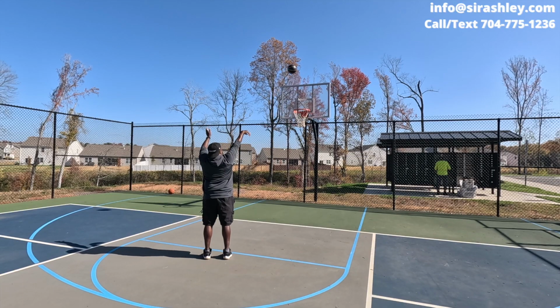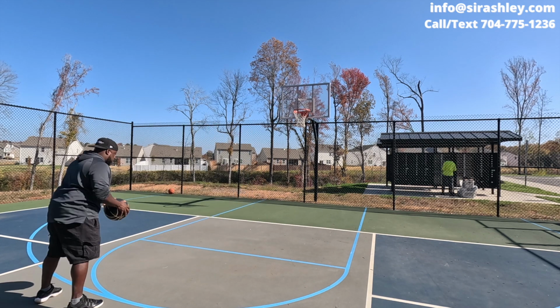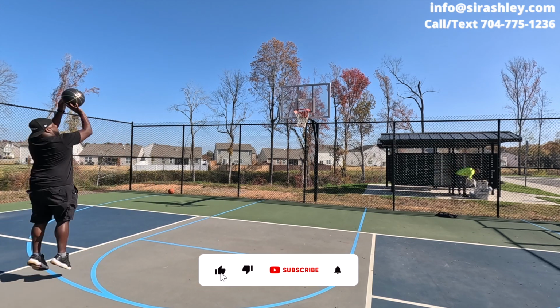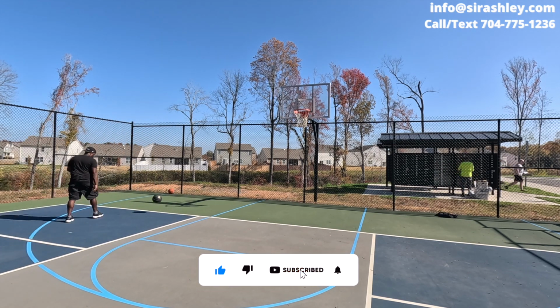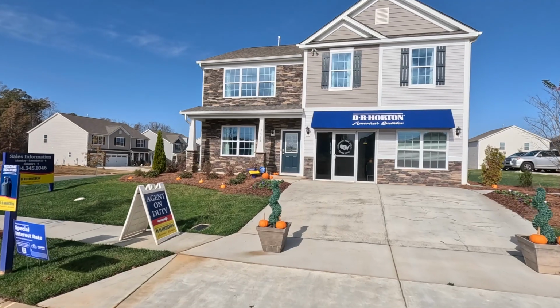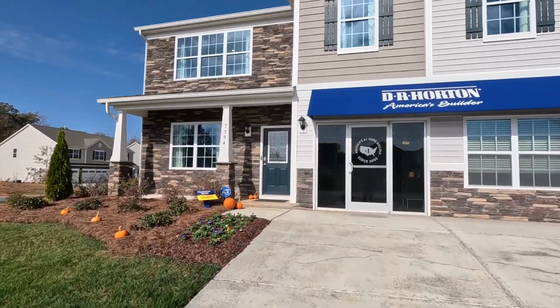So I saw a basketball court. Those of you that know me know I love basketball and I carry a ball in the car. So I could not pass this opportunity up. Got a few shots up. Stick around to the end to watch me shoot around some more. But let's go inside and take a look at the motto for this community.